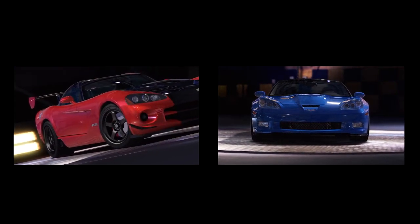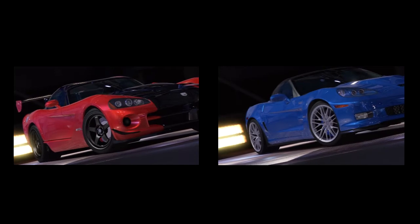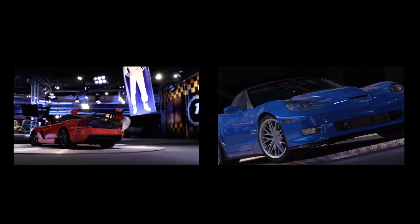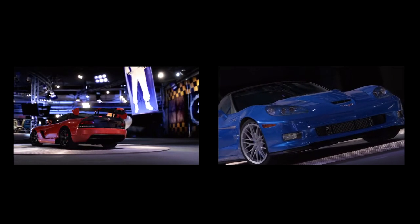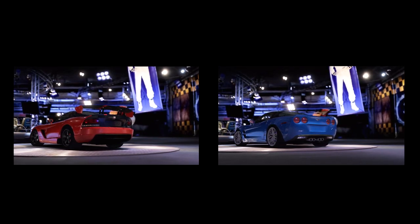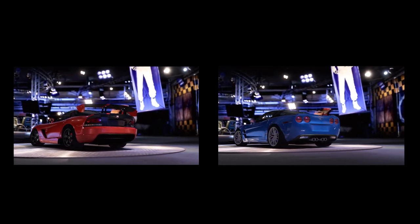So if you're going to split them, you'd have to go to Performance Index, and while the Viper's the better car, I think it's got more untapped potential than the Corvette. So maybe, if you're going to compare Forzability, you'd have to give it to the Viper by about the length of a fingernail, because they're pretty much identical on this one.